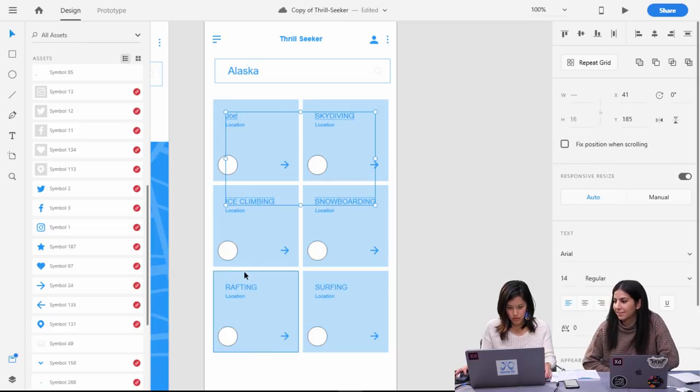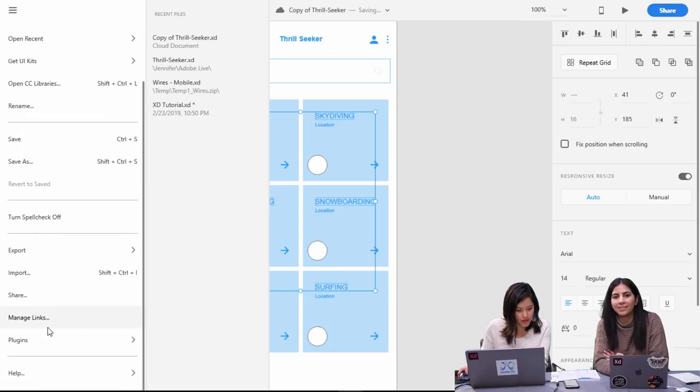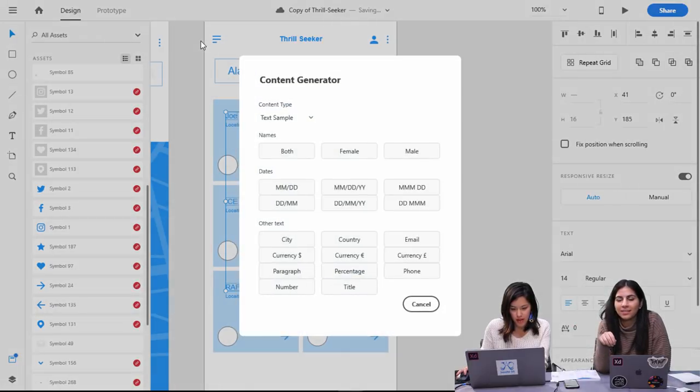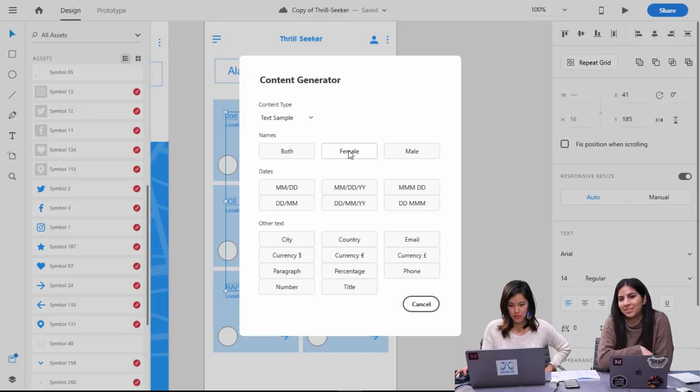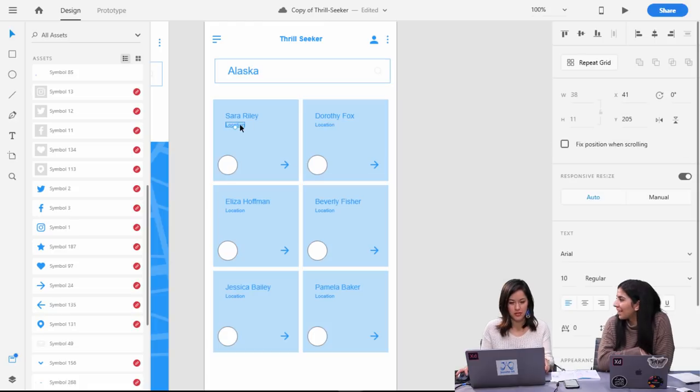Ooh, learning. Yay. And then go to the plugin. Plugin window again? Yes. Okay. Plugins. There's content generator, so you can click on that. And then you can decide if you want names or dates or city. Let's do names. You have a lot of names options here. Yay, so it just fills them in. Yeah, it's really cool.